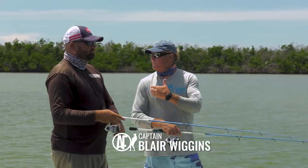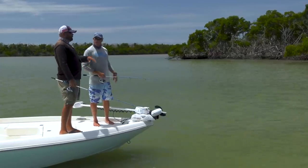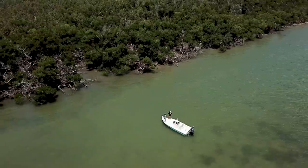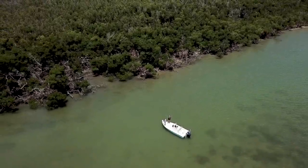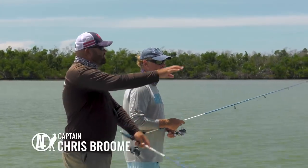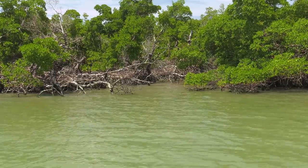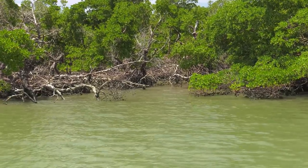Well, folks, what we've done now, we've changed positions, and I think we're still on kind of an undercut bank. We are. In this little lagoon we got here in front of us, got a little trough that comes out covered in oyster bars on both sides. You know, redfish and snook coming in here. You got a lot of deadwood. I find a lot of our bigger snook this time of year are on deadwood. Wood is good.